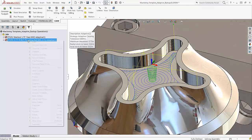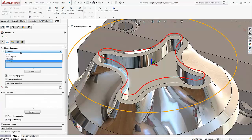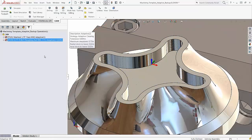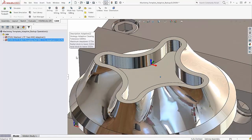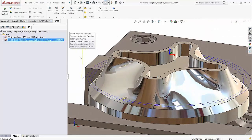Now I'm going to right click and edit that, and I'm going to change it so I can cut the outside of the part. So all I'm going to do is remove my boundary and say none, hit the green check, and it'll calculate, and it's going to look at everywhere on the model where it can efficiently remove those chips.